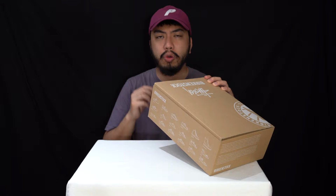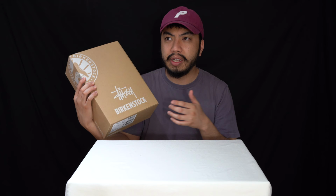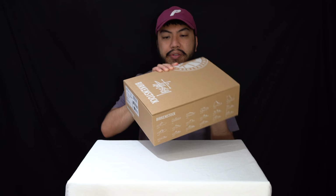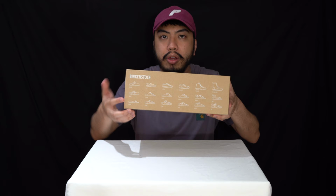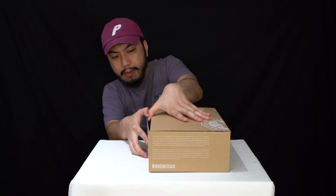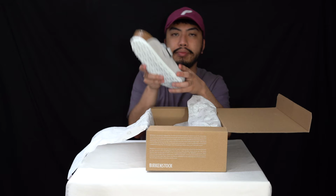So before we get unboxing, just want to show the box off. So instead of the blue Birkenstock box that you're used to seeing, this Boston clog comes in a brown, and you've got a STUSSY logo here with Birkenstock. And that's the only difference. You got all the other models of Birkenstock shown on the side of the box as well. Here it is.